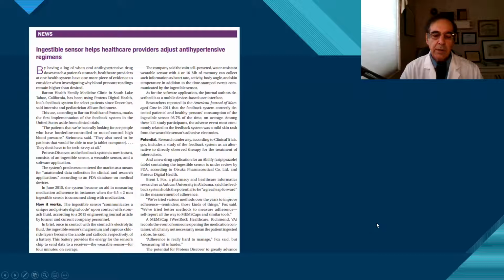So this is an article that was published in AJHP, a little news note. And this was back in 2016, and it talked about this ingestible sensor that was being created by a company called Proteus. And as I explained, it creates a little battery in the stomach acid, and the little embedded chip can transmit information. And there was a lot of promise. A lot of people were hopeful that this could be applied to a lot of different medications and provide a great aid in tracking our medication administrations and adherence.